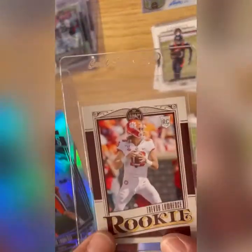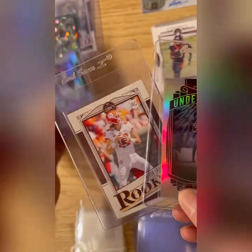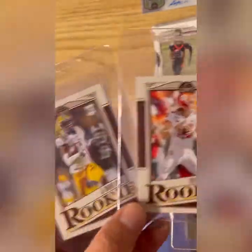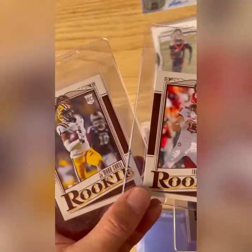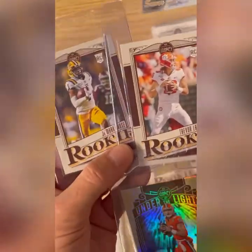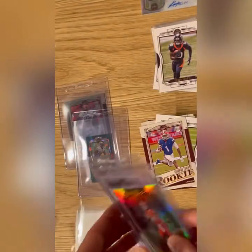So yeah, the big boys came home to play. I mean, these are the two I want right here. Trevor Lawrence and Jamarr Chase. Those are my plays for this season for sure. So yeah, anytime you pick those up, fantastic.